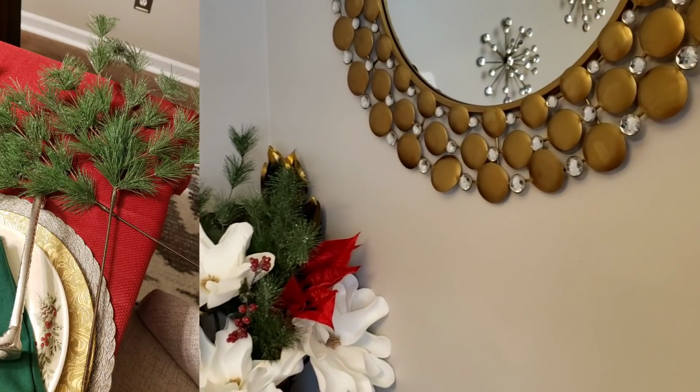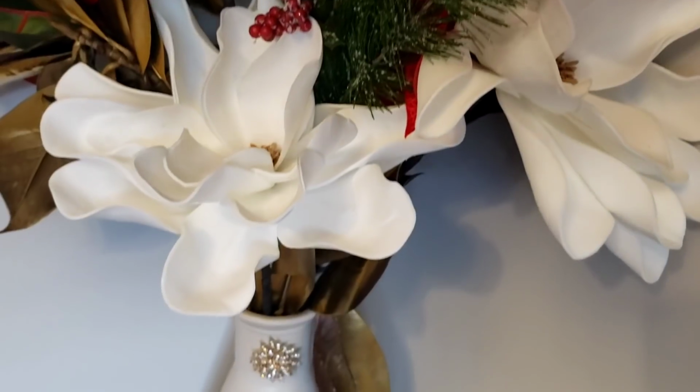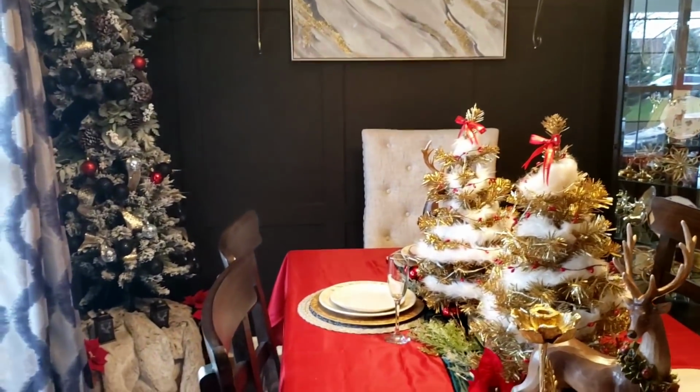I picked up these 2 green picks from Hobby Lobby, guys. Didn't know what I was going to do, and I decided to add those in my vase over in the corner. And I just added a few velvet poinsettias. Just simple but elegant, and it just absolutely changed the entire look of that vase over in the corner. And you guys, oh my gosh. I'm just stepping back right now, taking a look.